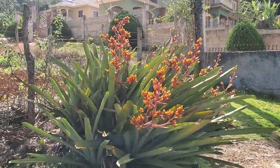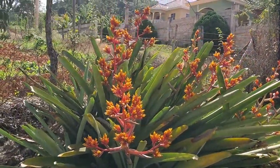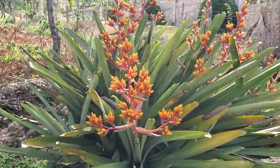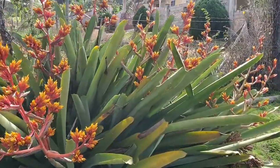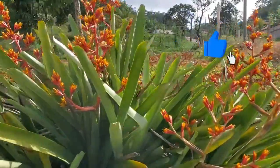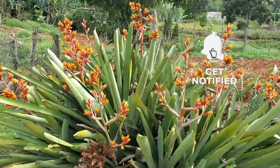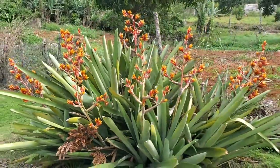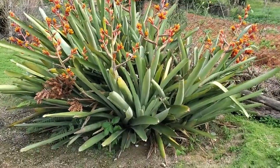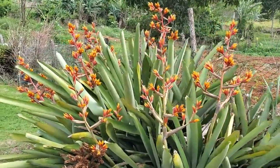Just look at that. And I'm told that this is not even the best that we have seen it. We need to see it when they have started opening. Isn't this great? This is just lovely. Really putting on a beautiful show here, right here on the Valley Queen farm. Yes, look at that. A lovely patch, but you have to have space to grow this one because it really grows into a nice large specimen.